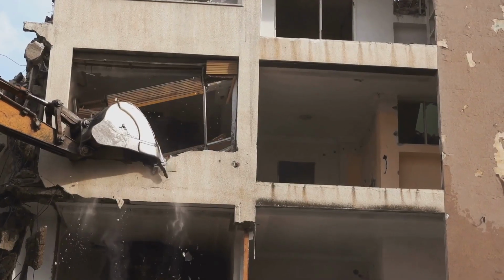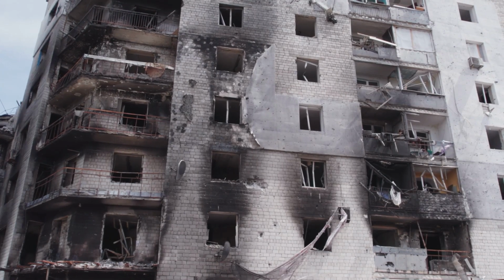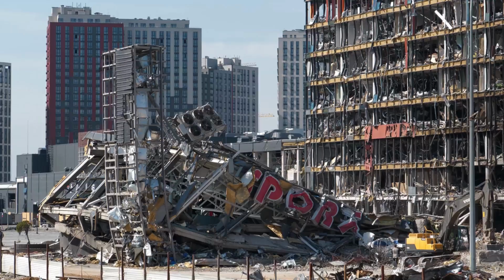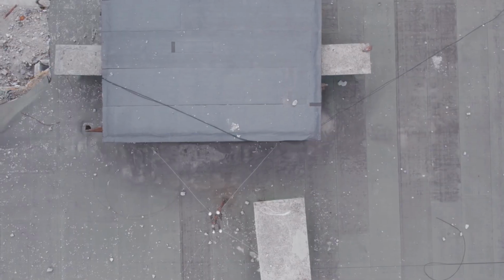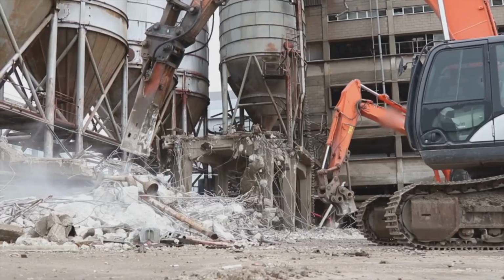The collapse is choreographed with millisecond timing. Charges on one side detonate just before the other, creating a controlled lean. This uses the building's own weight to pull it inward, away from neighbors. Every step is modeled on computers. Engineers run simulations to test explosive placement, timing, and debris spread. It's a digital dress rehearsal for a real-world performance.